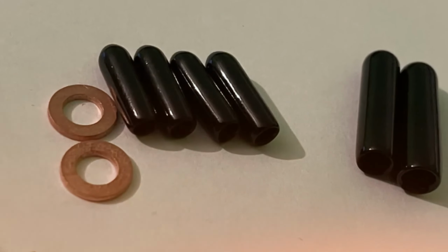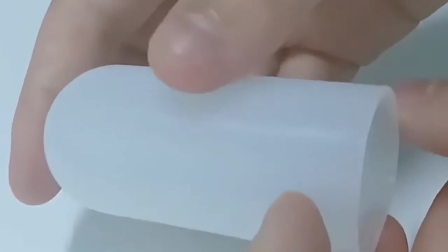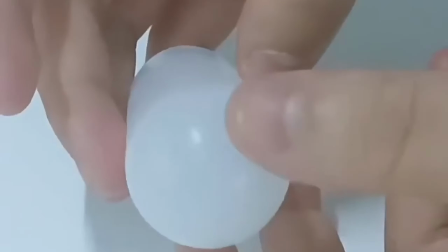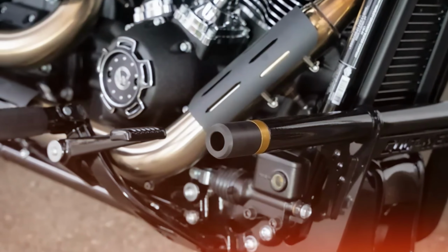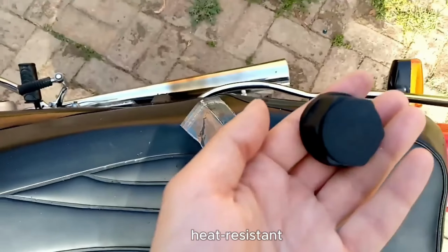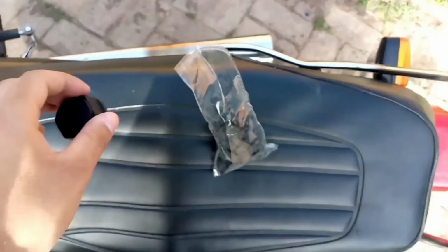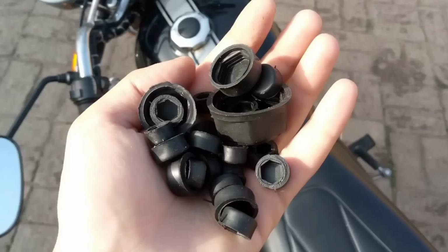That's where silicone vacuum caps come in. It's one of the simplest, cheapest mods you can make, and it instantly cleans up your engine bay and prevents mystery vacuum leaks down the line. Unlike the stock rubber junk that dry rots after 2 summers, silicone vacuum caps are heat-resistant, fuel-resistant, and way more durable. You can get a kit of assorted sizes for under $10 and have enough to do your bike, your buddy's bike, and your lawnmower.